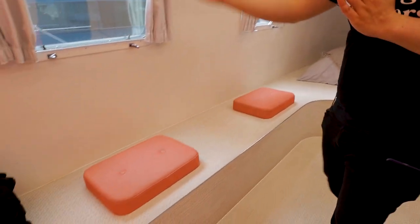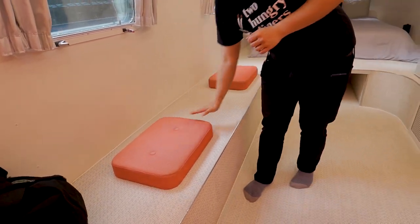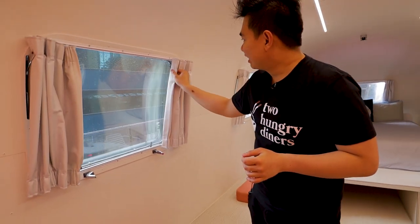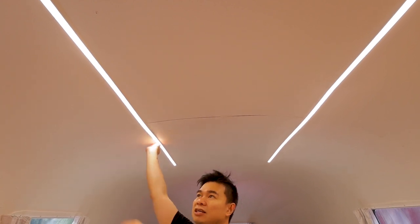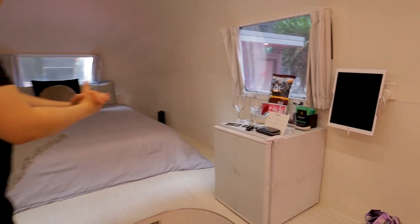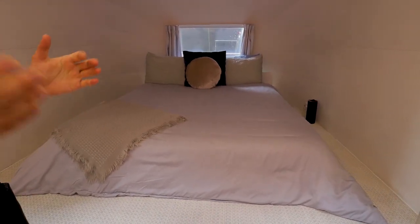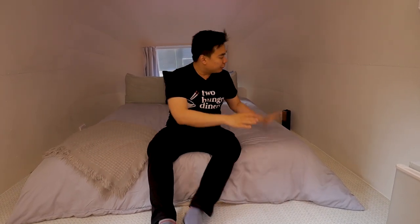Let's start from this side. We have these two cushions for seating. You have two windows. During the night, you can close this one up. You have this LED strip here for your lighting. This is the bed, basically. This is a queen size bed. It's pretty nice, actually. It's a spring bed.